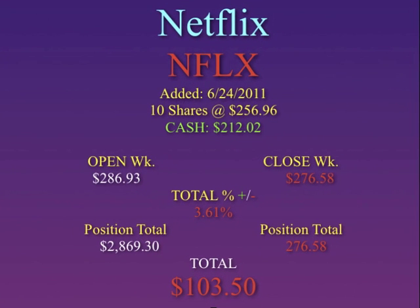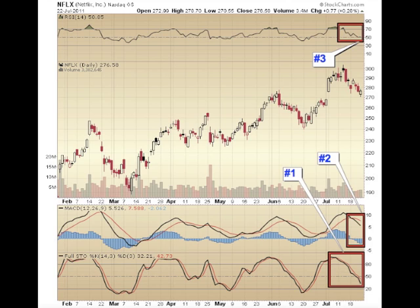And starting out the week at $286.93, we closed the week at $276.58. Total loss of 3.61%, or $103.50. Let's take a look at the chart. And on a chart of Netflix, we can see that the damage has continued from last week.